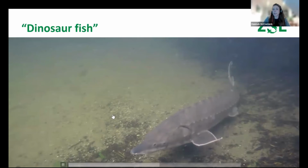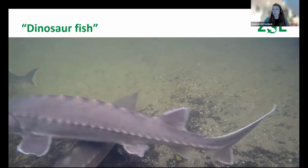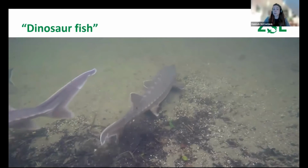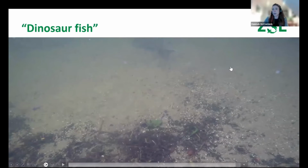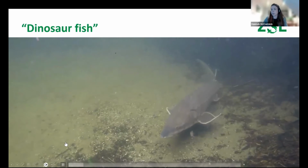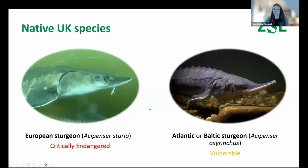Sturgeon are a family of 27 species, one of which was declared extinct in 2022, the Chinese paddlefish. They're the most critically endangered group of animals on the IUCN Red List. We have two species of sturgeon that are native to UK waters. That is the European sturgeon, which is critically endangered globally, and the Atlantic or Baltic sturgeon, which is vulnerable globally. Both of these have experienced massive declines across Europe, and neither of them currently have spawning populations in Europe.